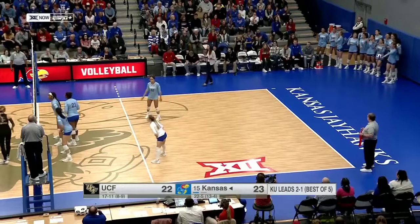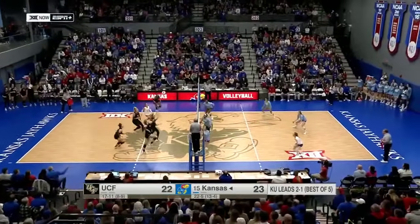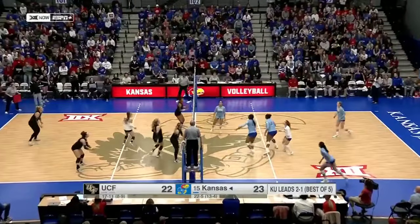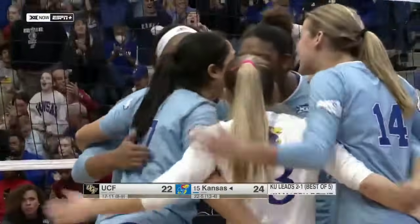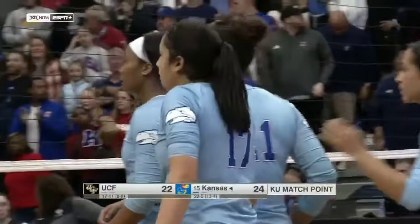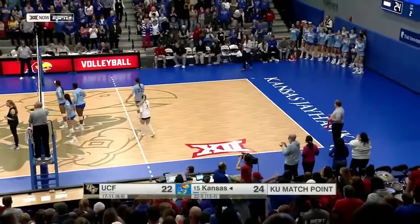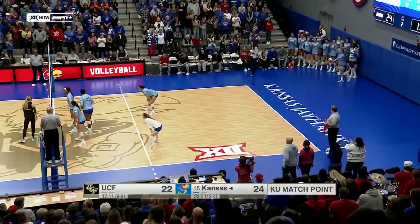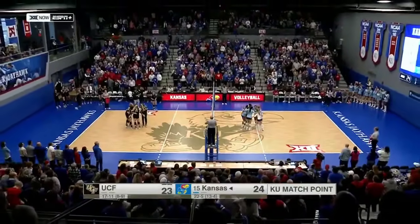So for UCF, they have 2 attackers split in Dillon and then Lauren Clark, but they also have the back row option, Elnady. Chance for Kansas. They want Elnady. Match point, KU. Crowd on its feet as BN will put it in play. Sails long.